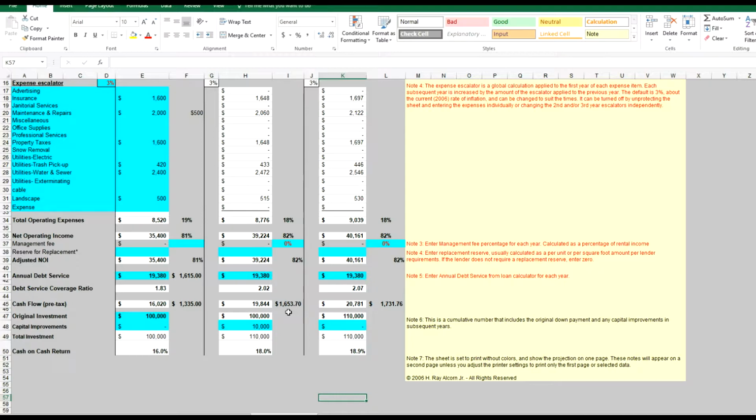So the cash flow pre-tax is $1,653 a month, 18% cash on cash return, and you'll notice I put $10,000 in the second year, and that is not coming out of the income.